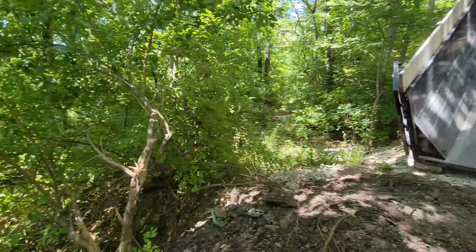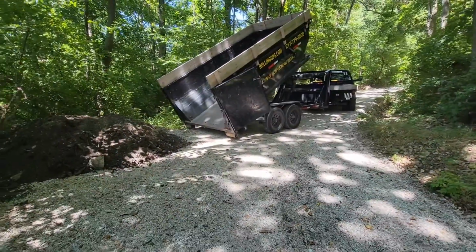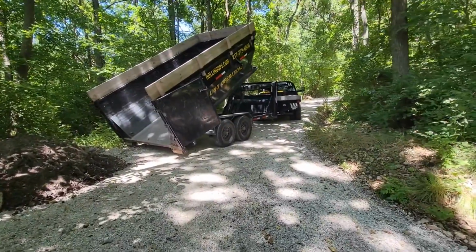He said basically all this is gonna start getting cleared out. Other than that, we kept as much of it off the road as possible, and we should be good to go. Move on to the next one.